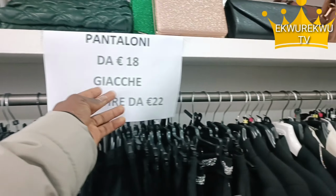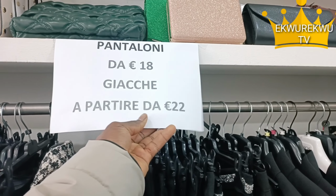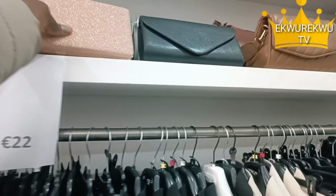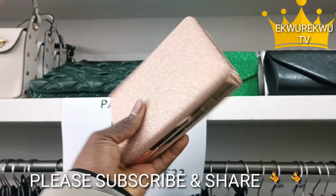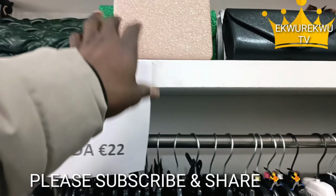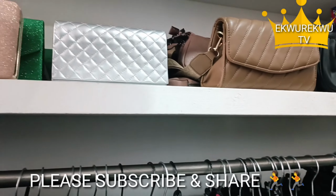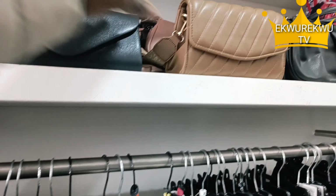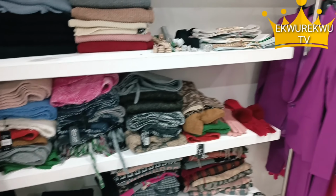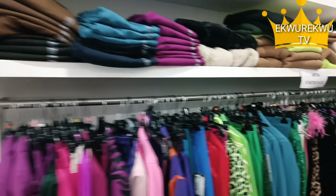Those people, you can see, this is from 18 euro. 22 euro. You can see that? Beautiful. You can buy this for your wife, or for your girlfriend, depends. Whichever one you want to buy, you can see. You see that good quality product. So I think things are very, very cheap here.